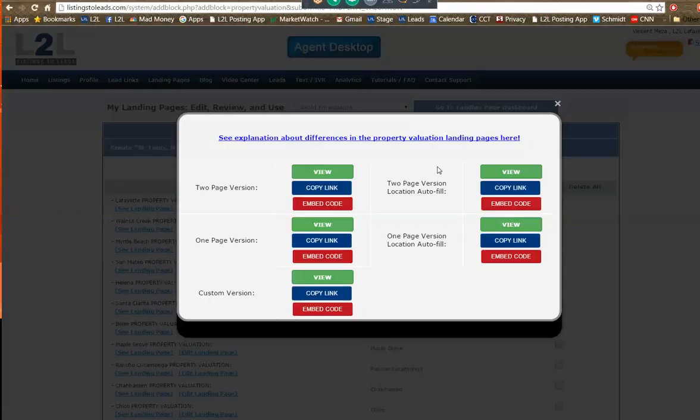Now, there's a whole bunch of options here. 2-page version and 1-page version. 2-page version autofill, 1-page version autofill. So let's go through and look at what these are. I could use a landing page targeting divorce. That has been coming up in our mastermind group, landing pages that target divorce.